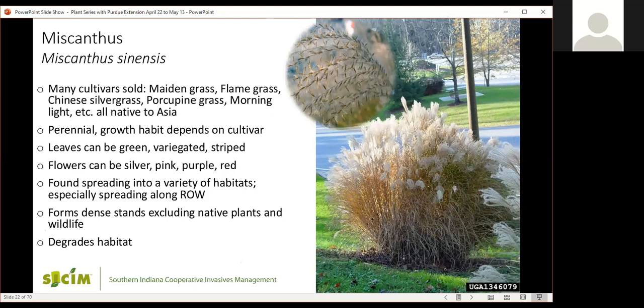Miscanthus is our next one. This plant has many names. The reason being there's a lot of cultivars that are sold. You might have this planted in your landscaping and you didn't know it was invasive. The most recent assessment of this species of plant and all the cultivars is that it is highly invasive.